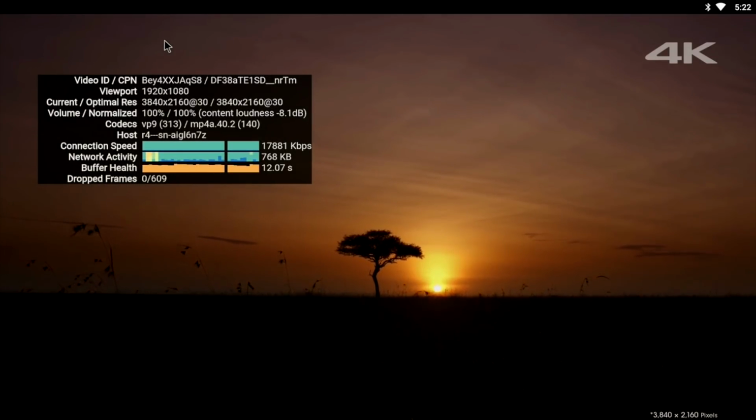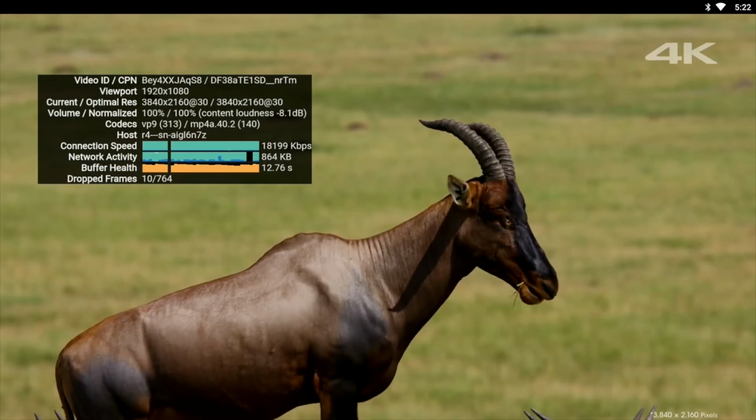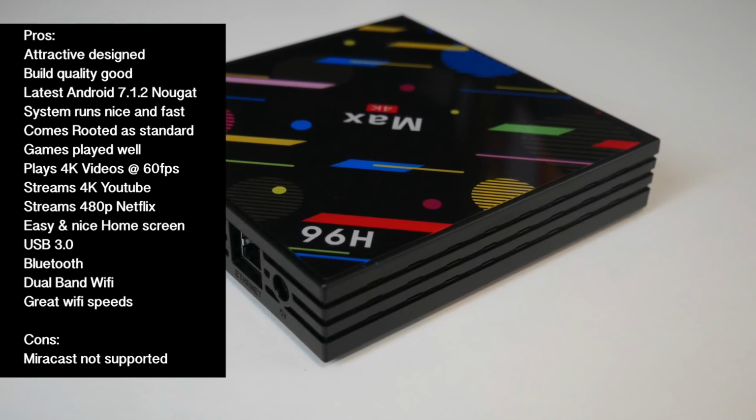Now I was not expecting it to do that. YouTube playback was actually outstanding, 4K, 2K and 1080p. All played nice and smooth and looked great. Netflix was however a maximum of 480p.